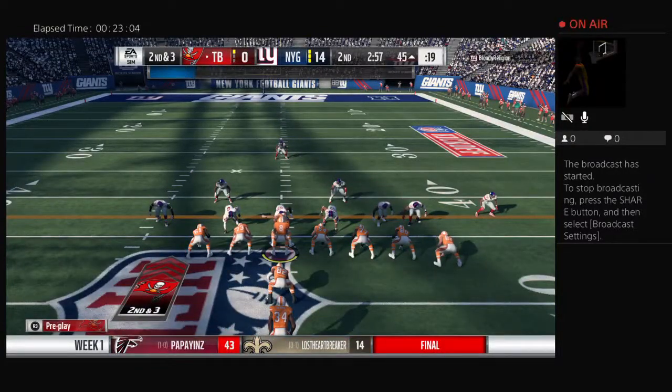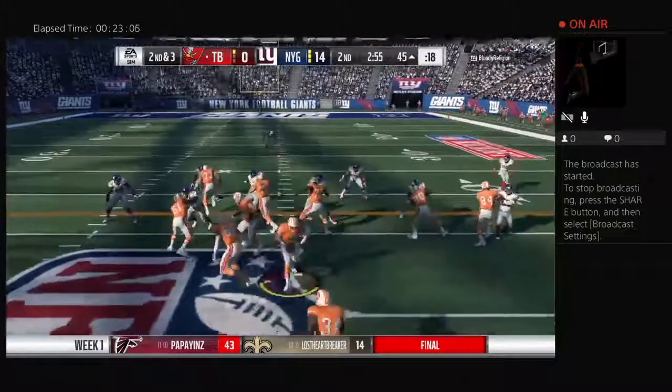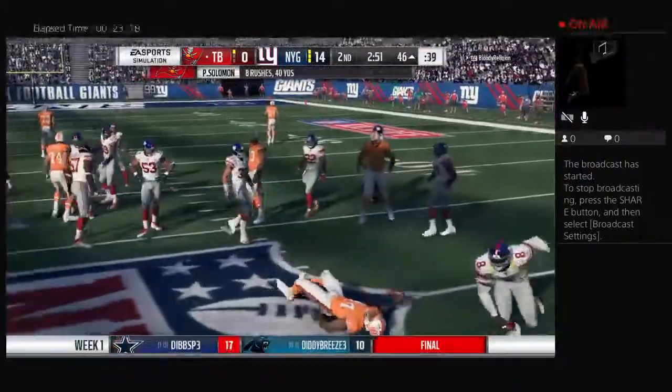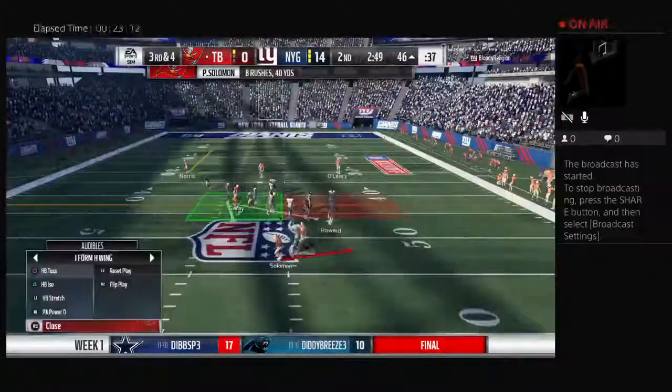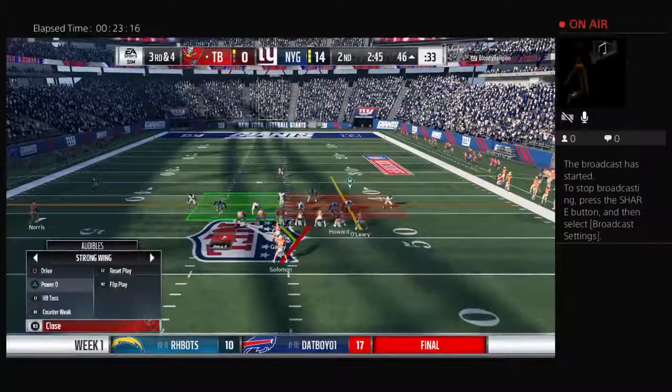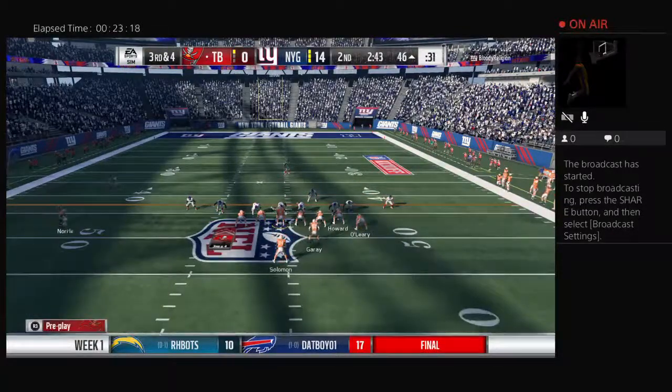Here we go now. A handoff as they run the counter play. And this one goes nowhere. Losing yardage on the play back at the 46. It'll be a loss of 1, and that'll bring up a 3rd down.